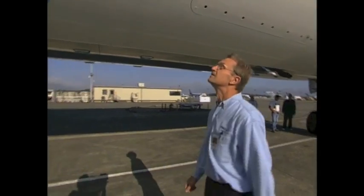Are you sometimes still just amazed at the technological advancements? You just say, wow. Yeah, every day. Every time I come out to this airplane and walk around it, you get that same feeling as, wow, it's incredible how well it works.